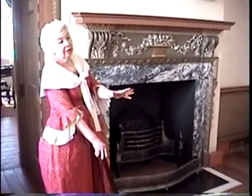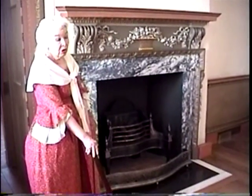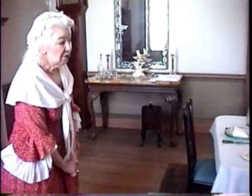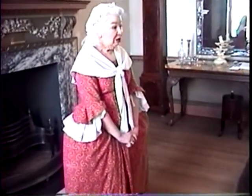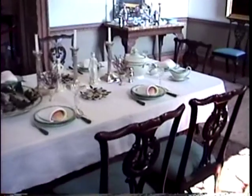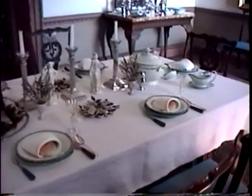Governor and Mrs. Tryon did serve their main meal of the day here when they lived here, between 2 and 4 in the afternoon. And usually there would be 4 courses, and there could be anywhere from 3 or 4 to 20 to 25 dishes at each course. Now that depended on the number as well as the importance of the guest. Looks like he's having 4 guests right now, and I think you can tell that this is definitely the seafood course, with the fish and the oysters and the chowder and the butter and the hot rolls, and of course some tea or wines.